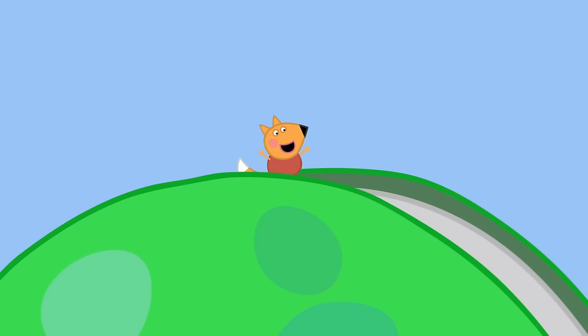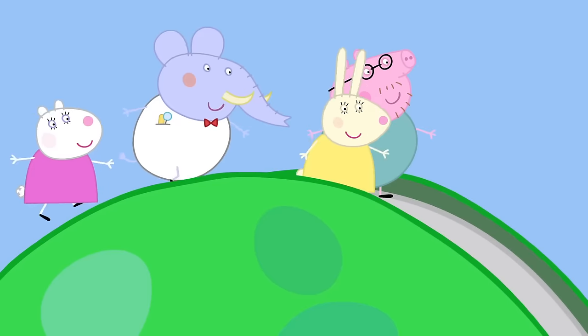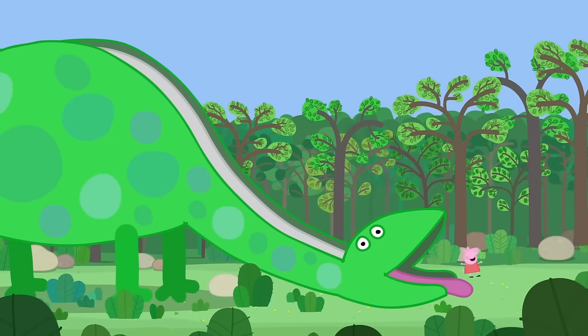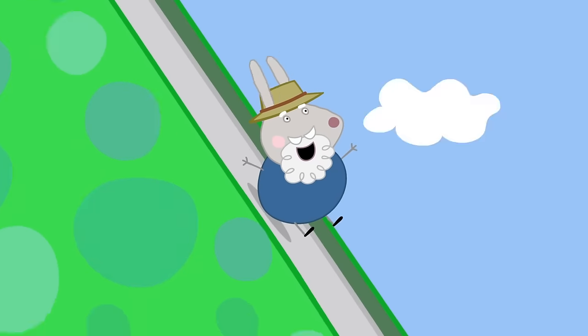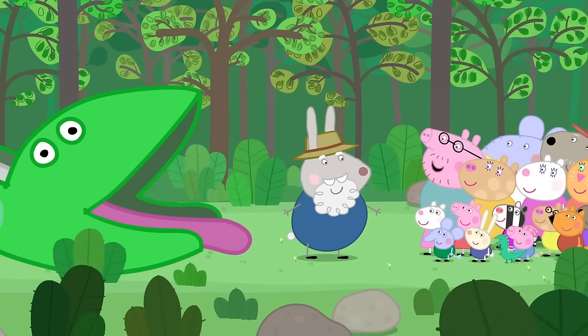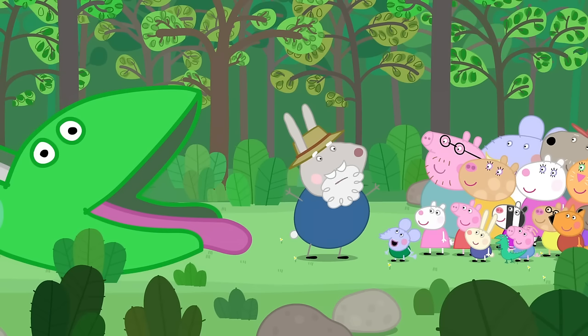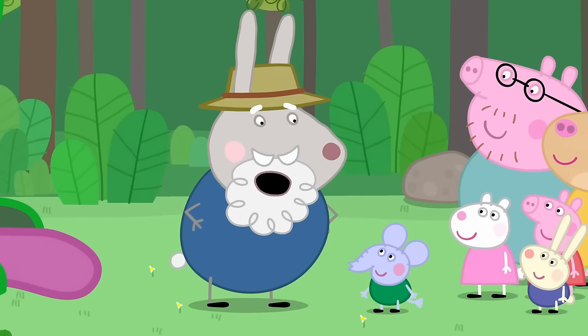It's a big slide! Whee! Whoa! Wow! It's a big dinosaur! Yes, it's my whopping ginormous dinosaur slide! That is some dinosaur. He's a brontosaurus. Actually, the correct name is apatosaurus. You're a bit of a clever clogs, aren't you?